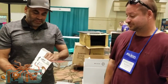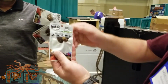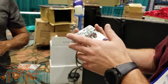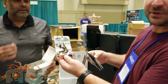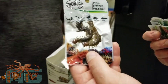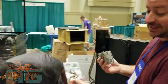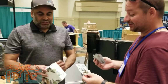So these are preserved insects. Well, that one's not. There you go, these are dubia roaches. And there's a couple different dubia roach packages. They come in bulk packs too. There's centipede. I guess there's some snakes out there that only eat centipedes. Chameleons will eat it. Arowanas will eat it. Big fish will no problem tear this up. There's a lot of things that'll eat it. But it was news to me that there's actually a snake out there that this is all they eat.